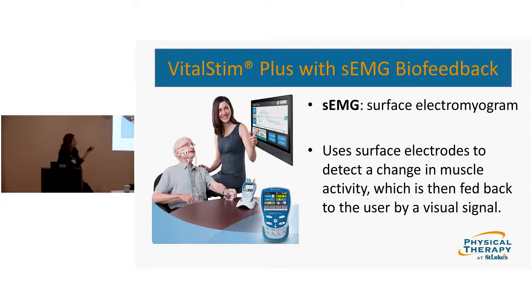So now that you've seen the sEMG, lovely videos, the surface electromyogram, it's using the surface electrodes to see that change, using a visual signal. Biofeedback can be used with any signal, auditory, what have you. But we're talking about the Vital Stim Plus unit today, because that's what I know and what I have, and it is a visual signal.